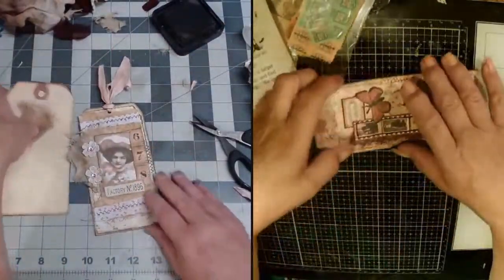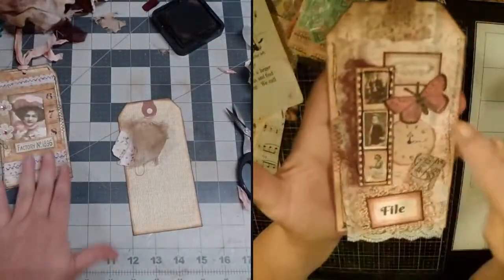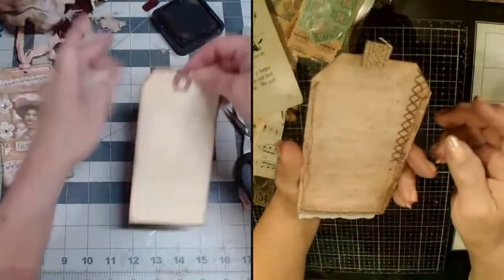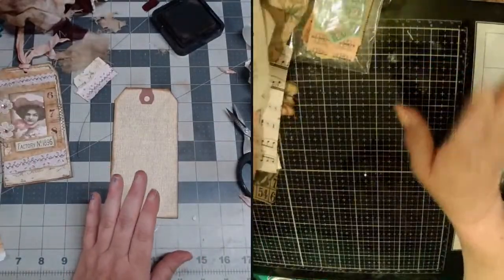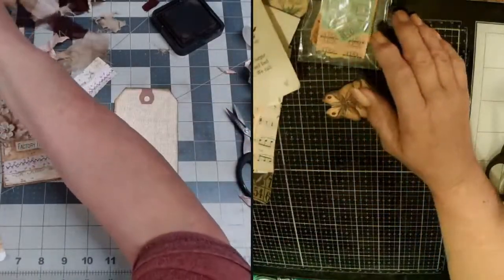I like your vintage lady. Yeah. Okay. See, now you can see my sewing on each side. I like that. I like this tag. Okay. Hope my partner likes it too. That's officially one, but I've done two. But I can't count the first one because I was working on it before we started.